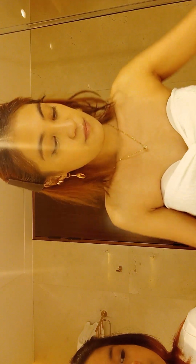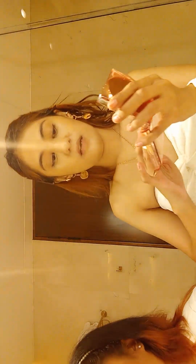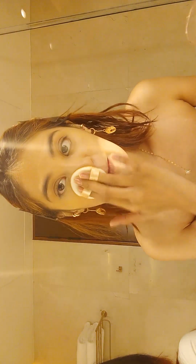Then I'll be doing some powder. Some makeup powder. Using an O2 shade. So that. Na, nasa bag yung ganito mo. Or block. Yeah, it's on the block. Just butter it up.